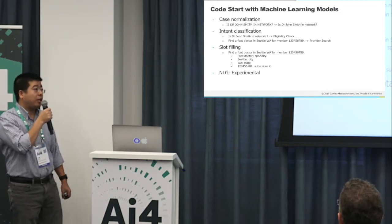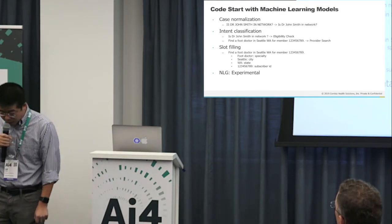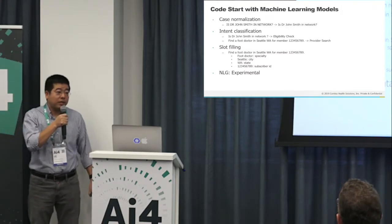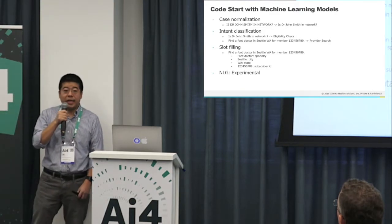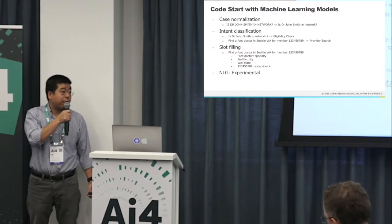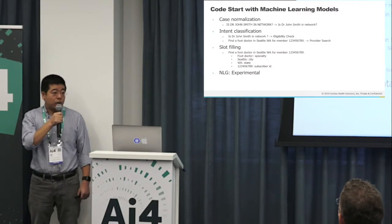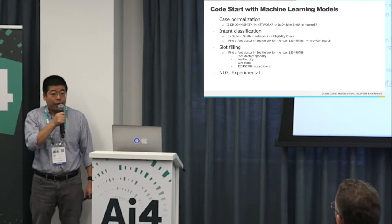That's why we added a case normalization model. Our first customer of the chatbot was our customer service representative, and we noticed they typed everything in uppercase. I don't know why, but they just do it. For people doing NLP, you know that case is a very important indicator for any NLP model. So we started building a very simple model. Actually, it's a language model, not really a machine learning model. We use Wikipedia to train a model to normalize the case first, so that we have proper casing for our input.